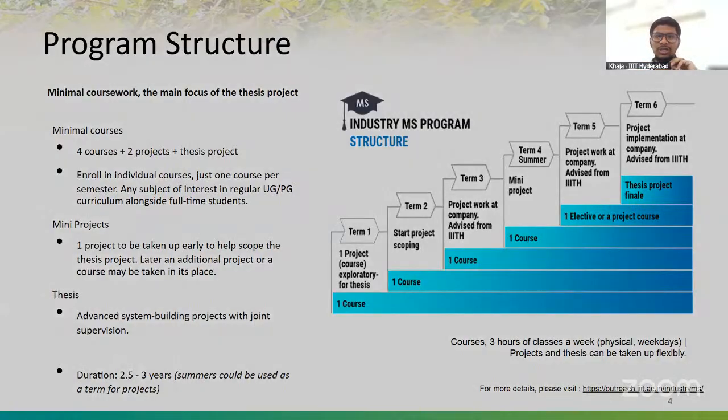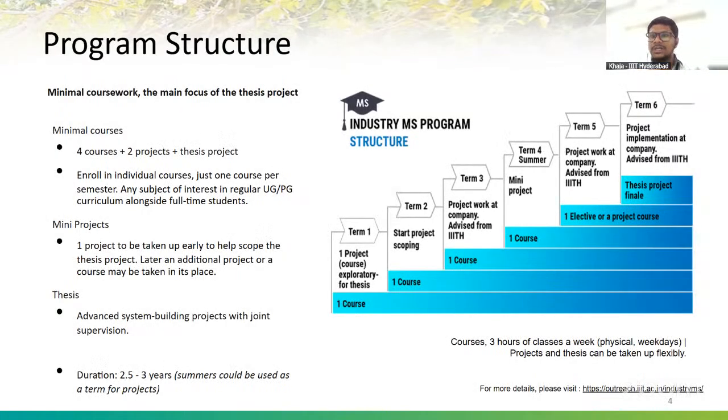In general, the program structure is planned in a way where working professionals can manage their time. Per course it has 1.5 hours, and two classes per week helps working professionals attend the in-person classes. Though it's a part-time MS, you will get a regular certificate once your admission gets converted into the regular admission.